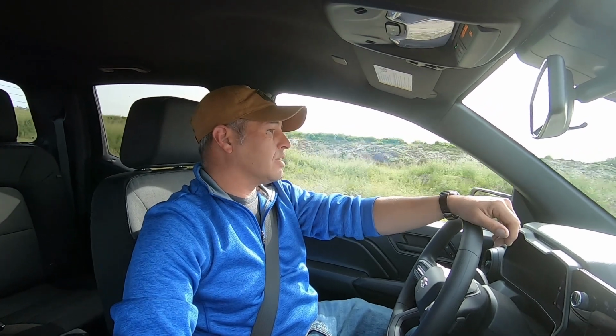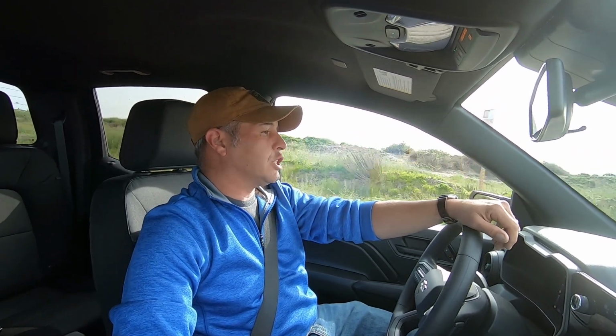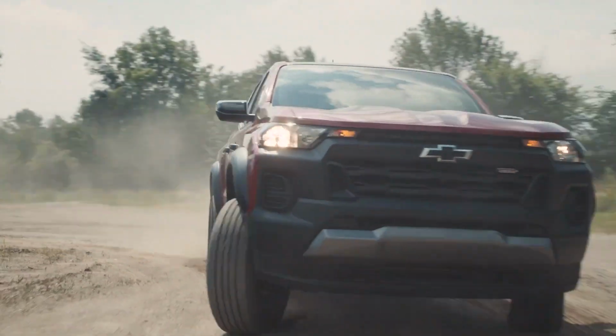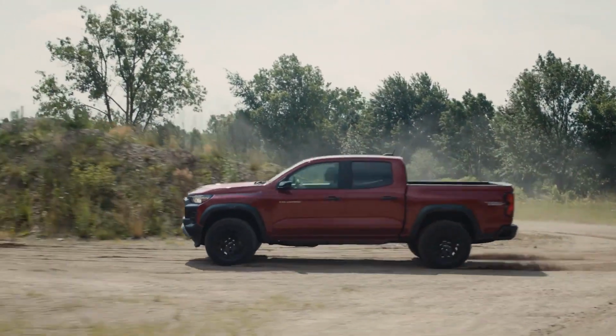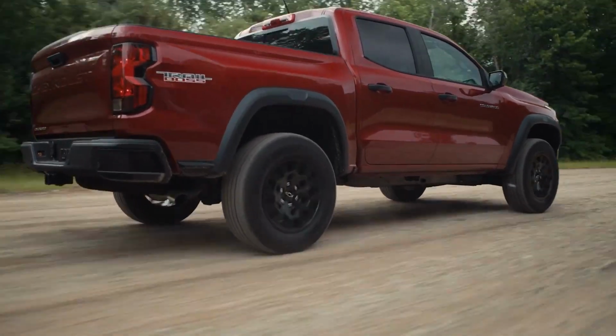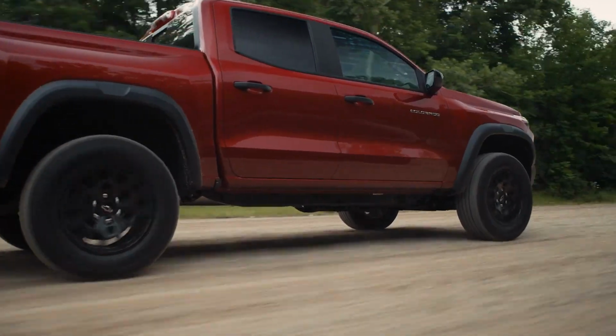So today we're out testing the brand new 2023 Chevy Colorado. We're going through, driving it around town, and also hitting up a few trails just to kind of get a feel for what this new truck is capable of. It is an all-new truck, frame up. There's nothing old about it.